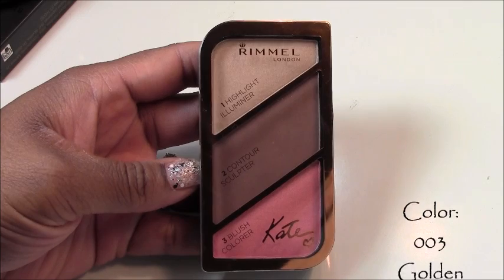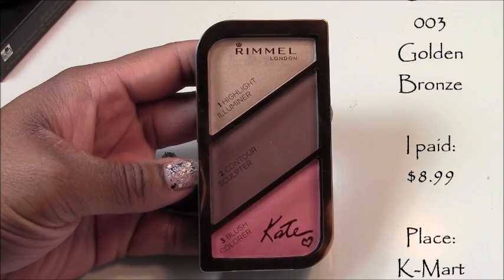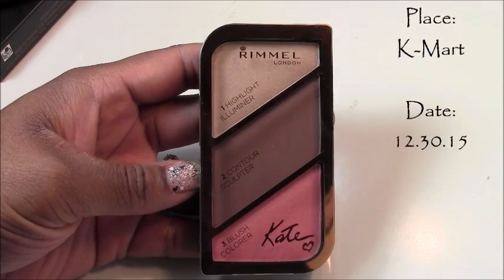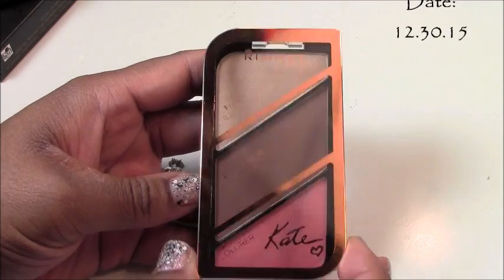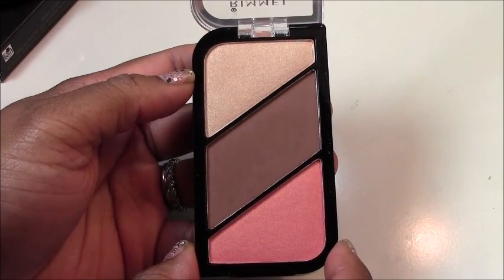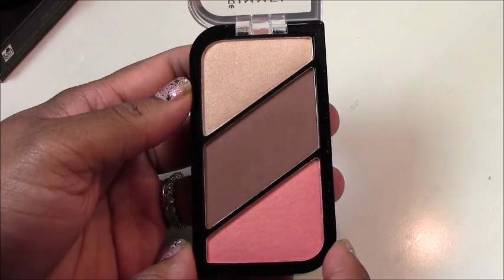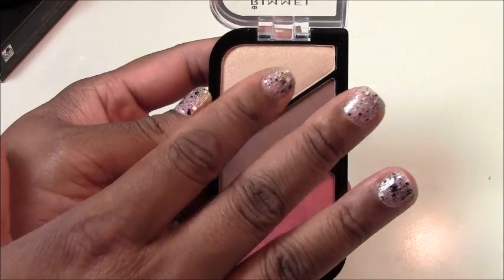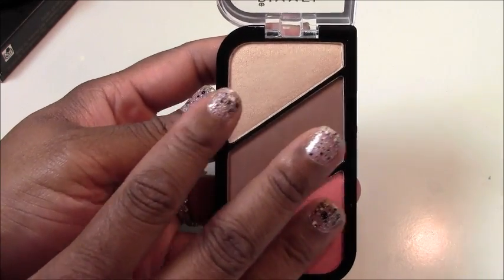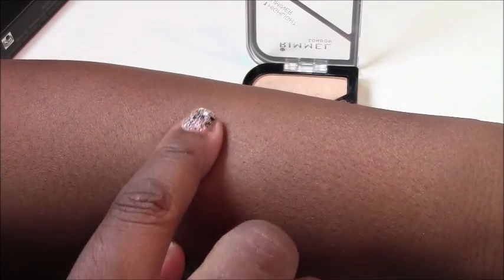So last but not least, we have the Rimmel London Kate contouring palette. I am using the one in 003 Golden Bronze. There are 3 palettes in this collection, so let's swatch this one. So this is what the palette looks like, and you do not get an applicator with this palette, but let's go ahead and swatch these colors and see how they show up. So just initially, this is a kind of dry formulation. It feels a little chalky maybe. I don't know if that's fair to say. So let's see how the colors swatch.